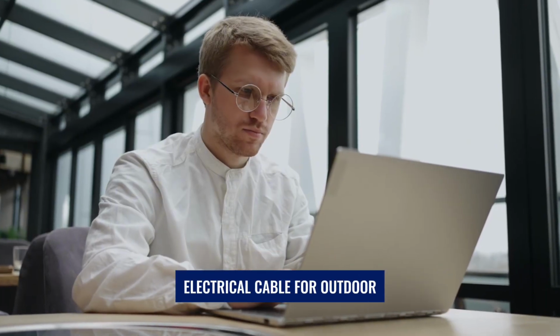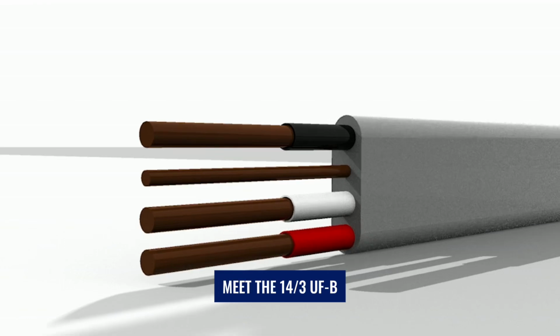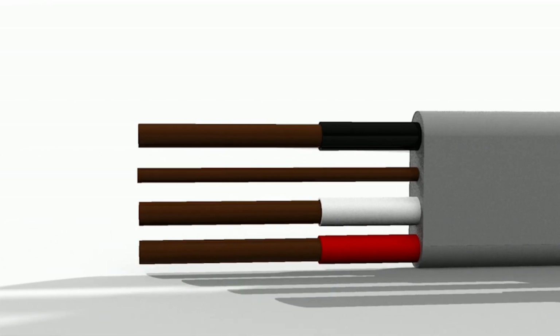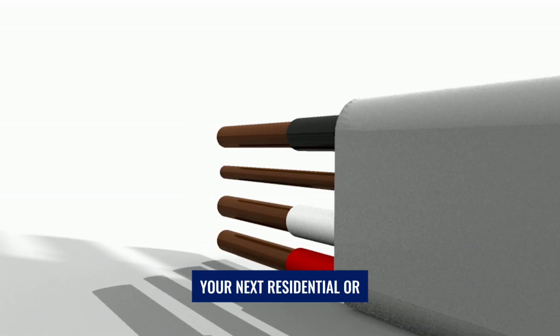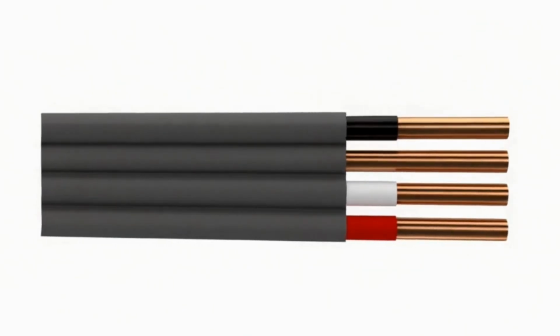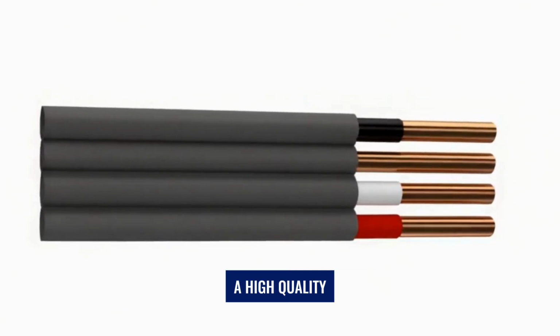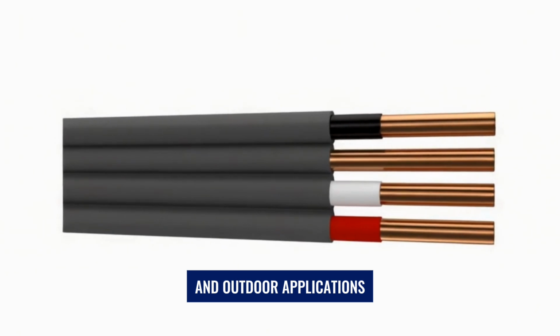Looking for a reliable electrical cable for outdoor or underground projects? Meet the 14-3 UFB solid copper underground feeder cable, the perfect solution for your next residential or commercial project. The 14-3 UFB solid copper underground feeder cable is a high-quality electrical wire designed for direct burial and outdoor applications.